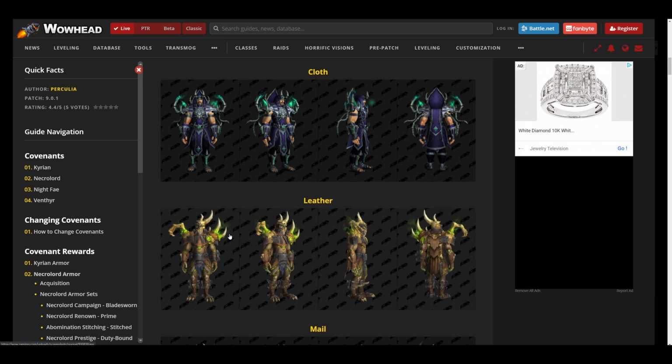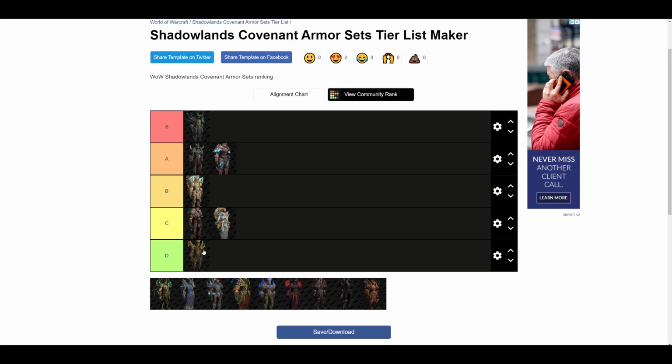But oh my god, the leather armor looks terrible. It just looks like you're wearing skin. Like, you have an arm hanging off your right shoulder. That's just an arm. I hate this. This looks awful. So for me, it's a D, dude.